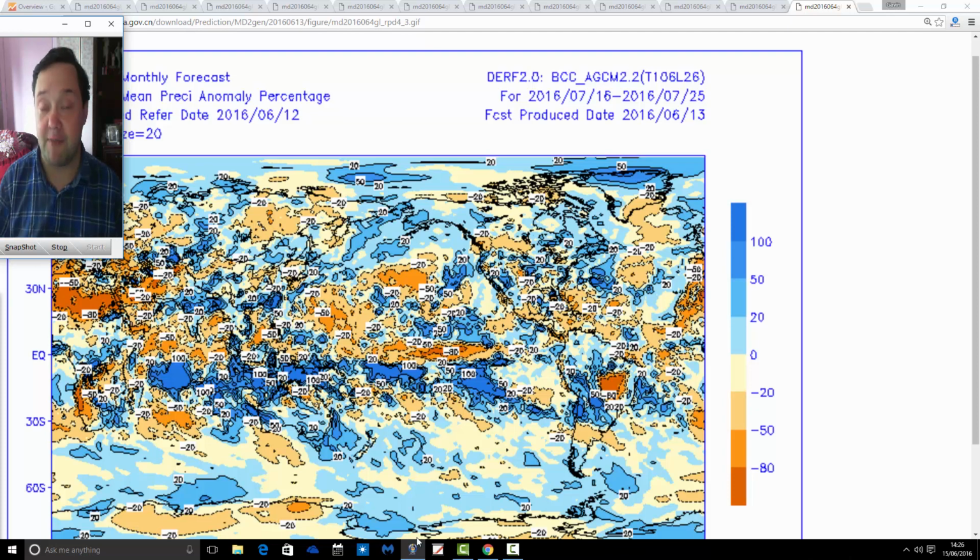We'll have another look at the BCC next Wednesday, and also, of course, on Friday, we've got the JMA update, so we'll be looking at the JMA CFSv2 to see whether they are in agreement with this idea from the BCC.